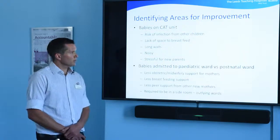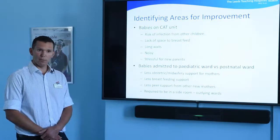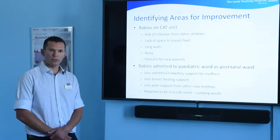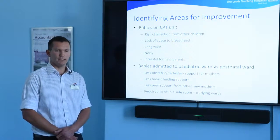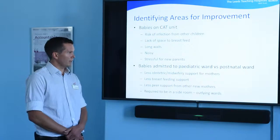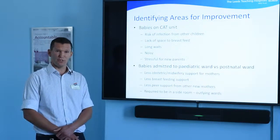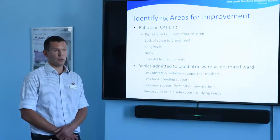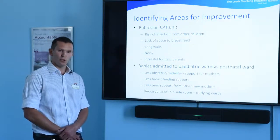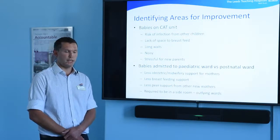So it was identified during one of the busiest times of the year. October, November 2019 were some of the busiest months that the Children's Assessment Unit has ever seen. At that point it was decided that we needed to look at how we could improve our number of admissions, especially for these small babies who are at particularly high risk, how we could reduce those numbers, and also improve the patient experience for these new families.